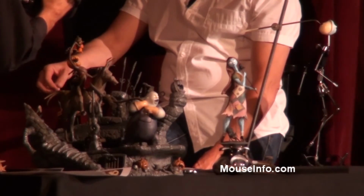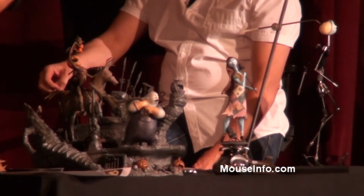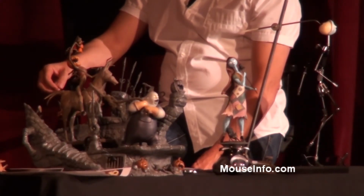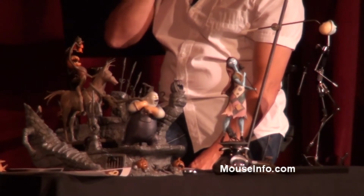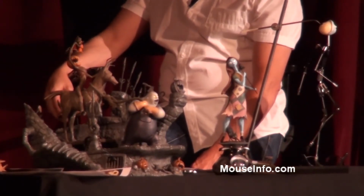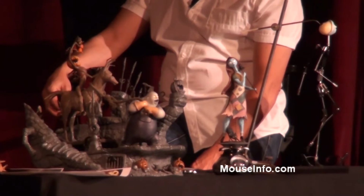And one complements the other, so you bring all the traditional attributes of, you know. You sculpted that in the computer? Yes. Then is it like a printer that prints it out? Yes. It's amazing, because you send a file to a printer, you could be a printer anywhere in the world, and about 2 weeks later, it shows up on your doorstep. It's amazing.